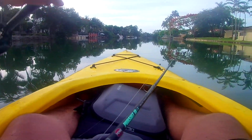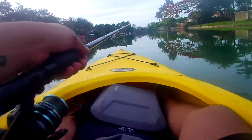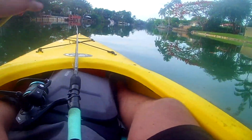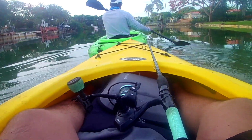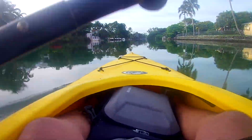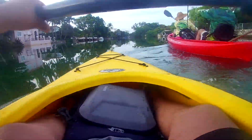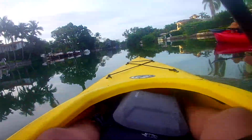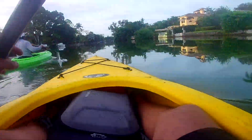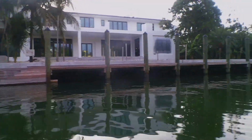We do not own a motorized water vessel, and so we had to make the arduous journey of kayaking 4 miles to reach the open waters and look for some sweet fish. The cool thing is, along the way, we get to see a lot of $1 million homes and $1 million yachts.